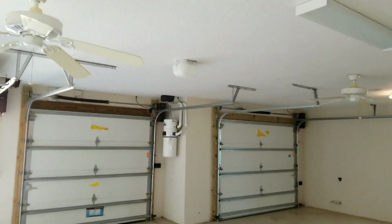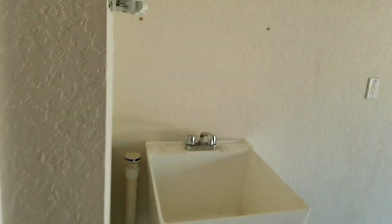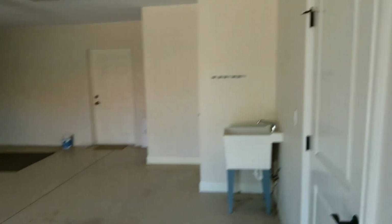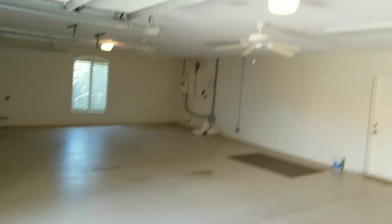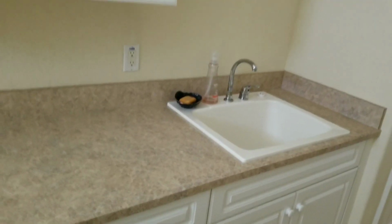Central vac system, which is over there. Let's see here. Another little storage area underneath the stairs that lead to the attic. So you have basically like another little pantry in your 3-car garage. So you come in this way, you have your laundry area. Laundry sink and cabinets, a lot nicer than my laundry room is.